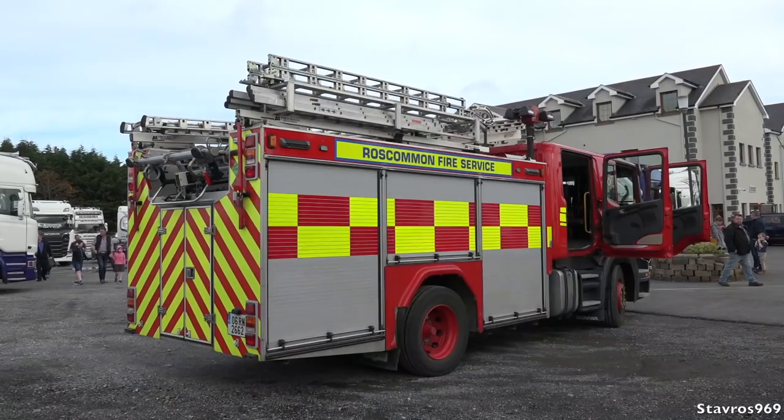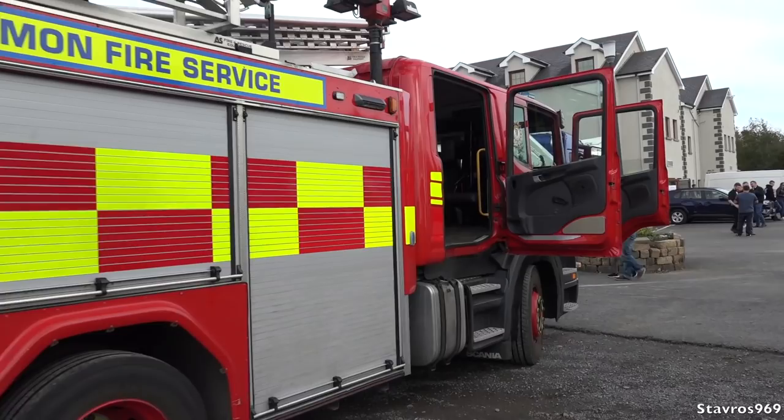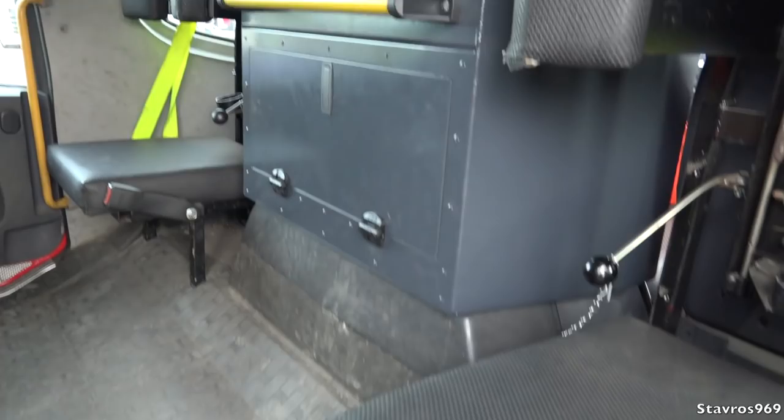Okay, let's have a look around the Scania fire engine here from 2006. This is the P270. So yeah, bringing back memories to the Volvo I drove for Cannonball Ireland. Let's have a look at the big crew cab in this. A lot more space in the rear of this. Yeah, so this is Roscommon Fire Service. And yeah, you'd have a big fire crew in this now.